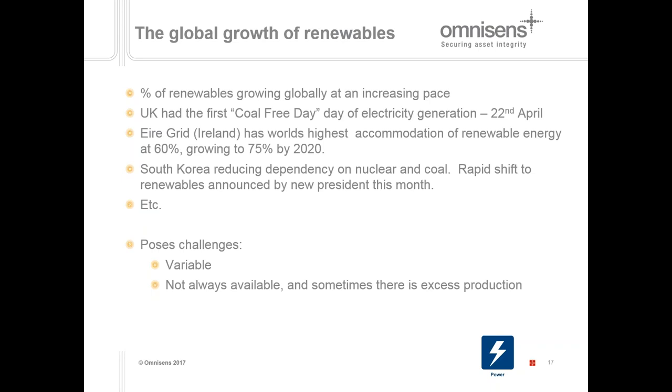To give you an example of how much renewable energy is used by the various grids, a relatively small grid in Ireland, the all-island grid, they can accommodate at any given time up to 60% of renewable energy, which is very high, actually. And they're moving towards 75% by 2020, so very much ahead of targets. And that poses all kinds of problems. That's for a different webinar.